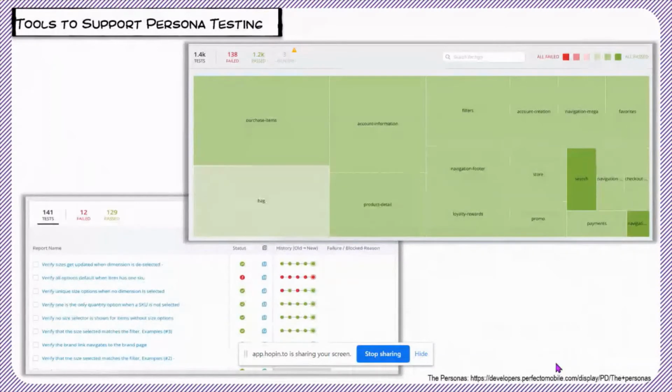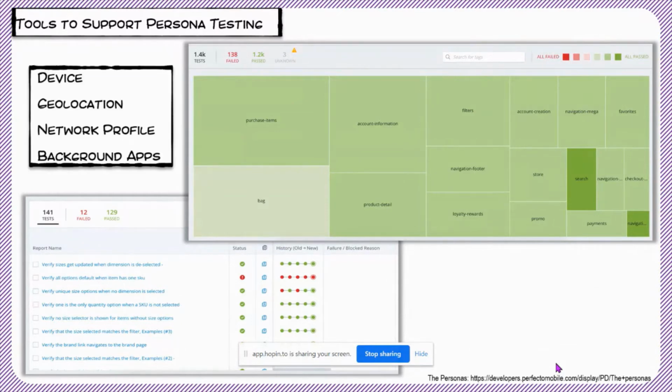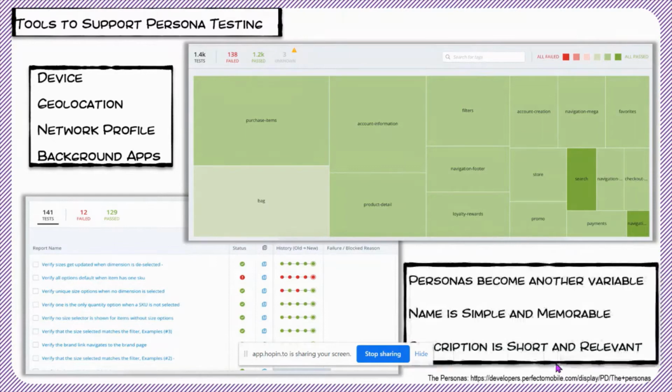You can take this one step further. This is an implementation of persona-based testing in a cloud-based testing platform, in this case Refactor Mobile. You can identify your users and then divide them up based upon features, what they're attempting to accomplish. We can go further and say, let's just say we're going to test for mobile applications. We can break down based upon our customer profiles of device, geolocation, network profile, background apps, to really build out valuable automation. Automation just becomes another variable from the persona perspective.